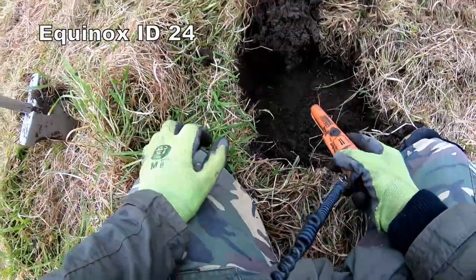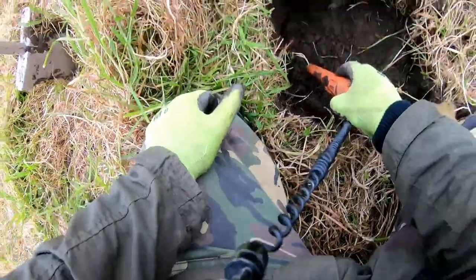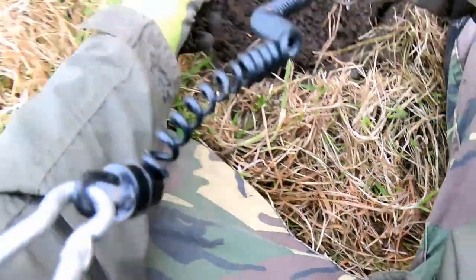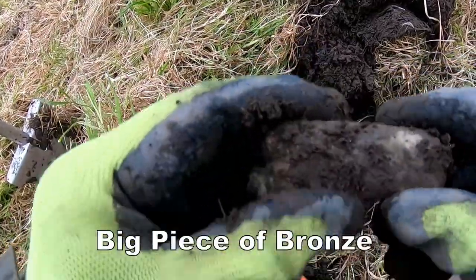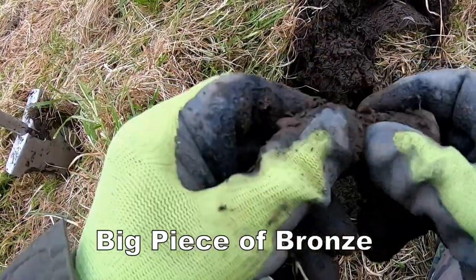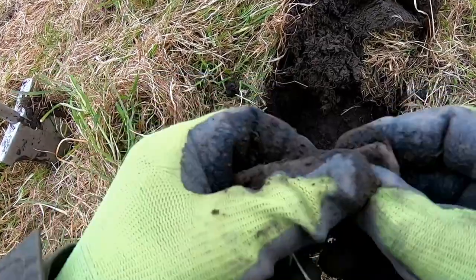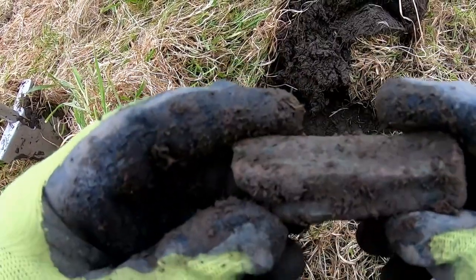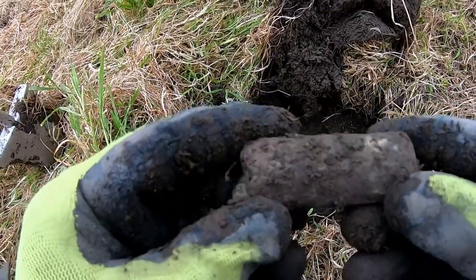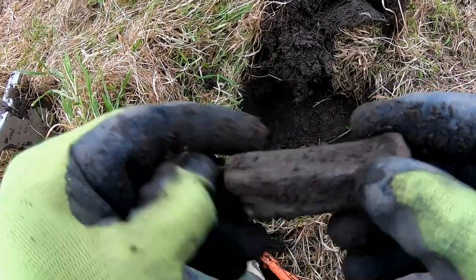Right, here we go. Down here. Oh, what's that? Big piece of metal. That's a bit strange. Oh, I know what that is. It's the leg off a cauldron. Cauldron is where they do the cooking outside.